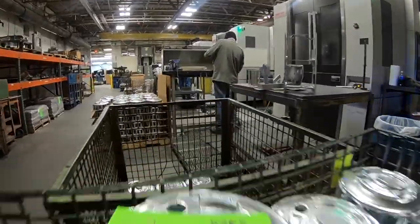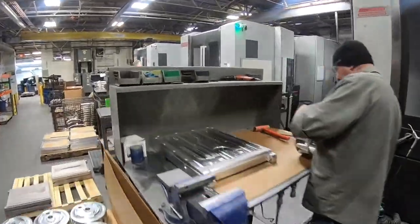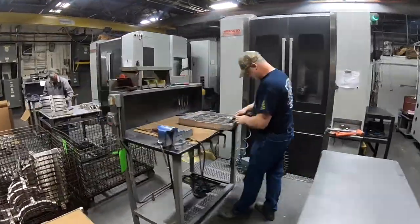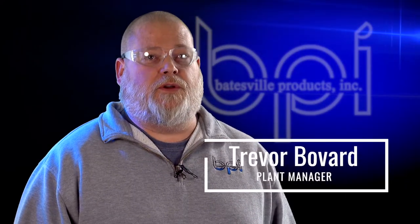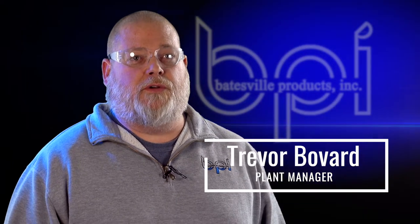We have a complete machine shop. It's state of the art. It's as nice of equipment as any machine shop in the country. We do all the secondaries as far as the polishing, powder coating, all the add-ons, and we do that all from one source. Quality's a 10. I mean, quality's built into our process and we control it too as a verification.